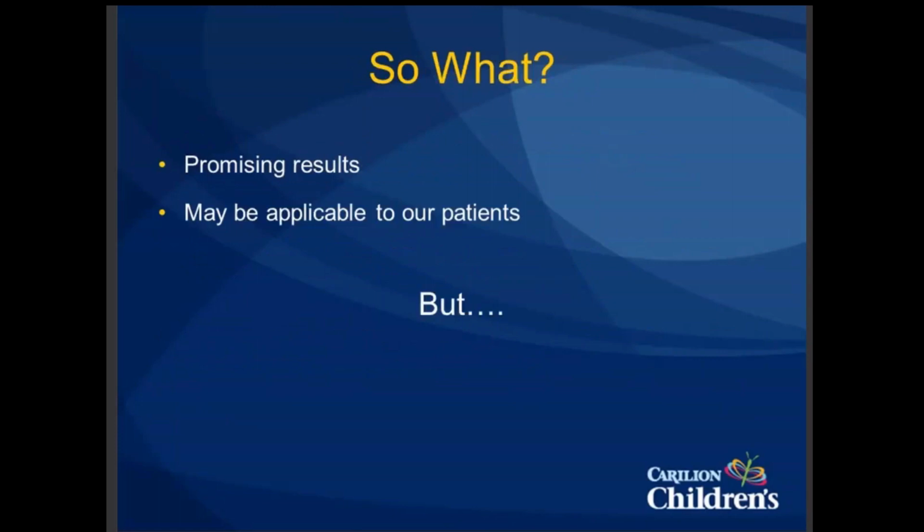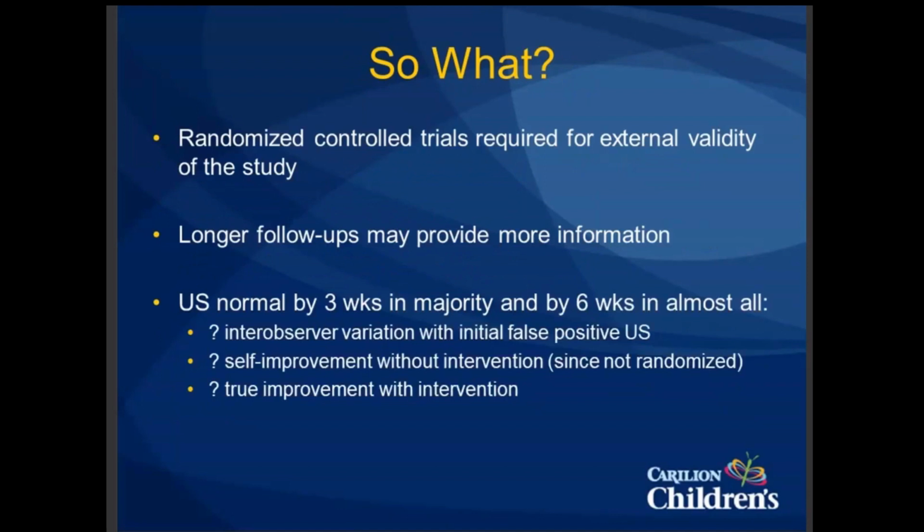So their finding was that ultrasound became normal by 3 weeks in the majority and by 6 weeks in almost all the patients. So this can be considered in different ways. Like we know that there is some inter-observer variation among the radiographers. So whether that has caused this finding, like whether the initial positive hip was a false positive.